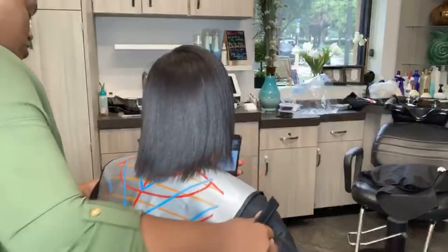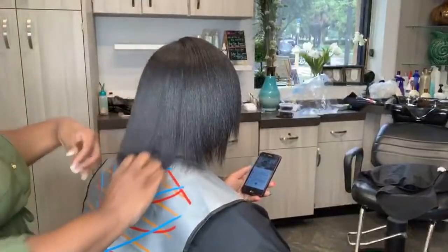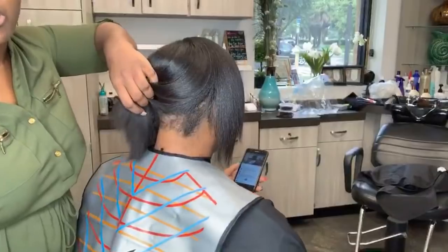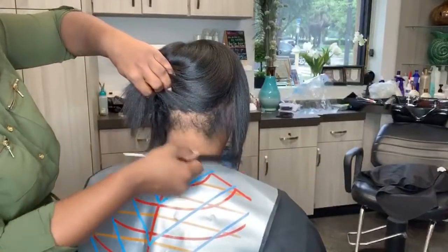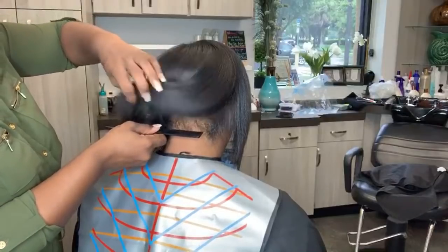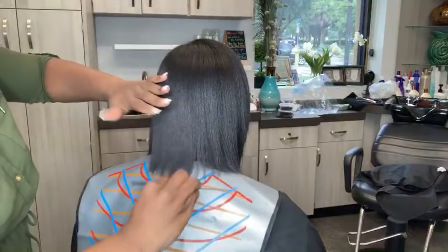Okay, you put your body straight for me. Okay, so let's start here. Her nape, or her hairline, I said her nape. Her hairline is about right here. So I'm gonna bring her hair down about a quarter inch lower.